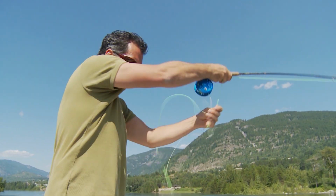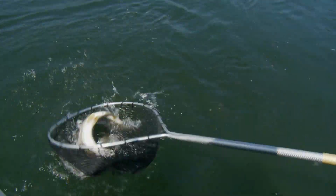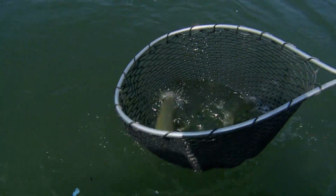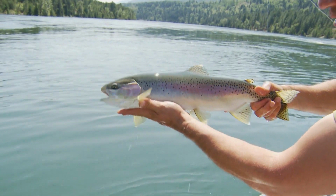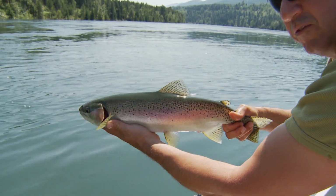So, oh gee, and this is what I expect to catch, Dale. This is a better fish. Oh yeah. Oh, look at the flies out. There he is there. Look at the colors. They're just gorgeous fish. They're beautiful, clear, real pretty fish.